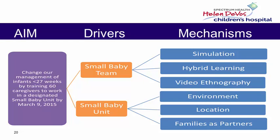And I'm going to show you a little bit of an example of that. Plus, I have a really great video of one of our nurses doing an orientation for our staff.